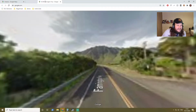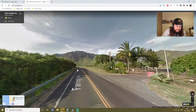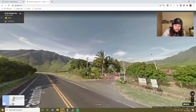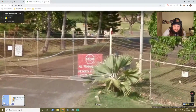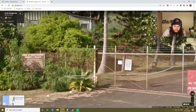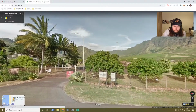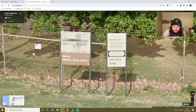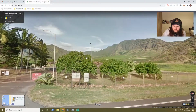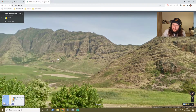So these are distinct Hawaiian hills on the coast. Yeah, those are the coastal hills, in this case of Oahu. All forested, pretty steep. If you watch the series Lost, because it was filmed there, those hills are only in Hawaii because of the forested, steep cliffs. And the US Army base here and there, of course.